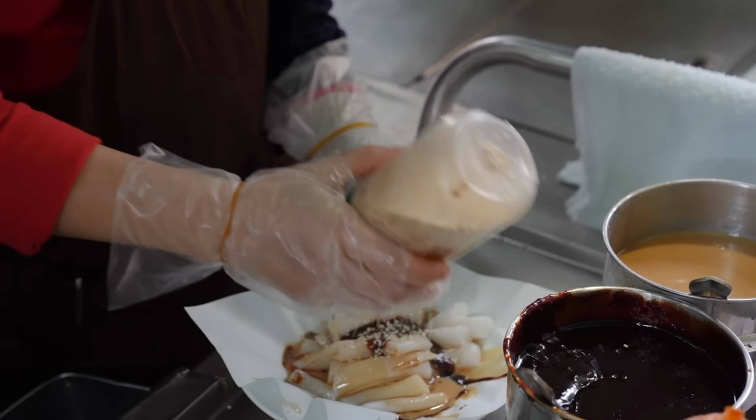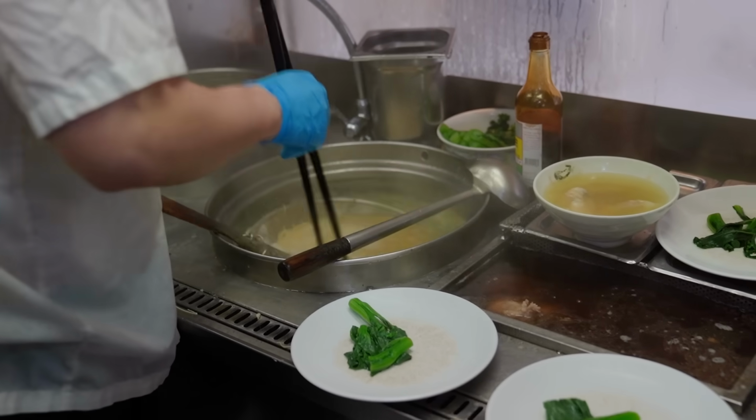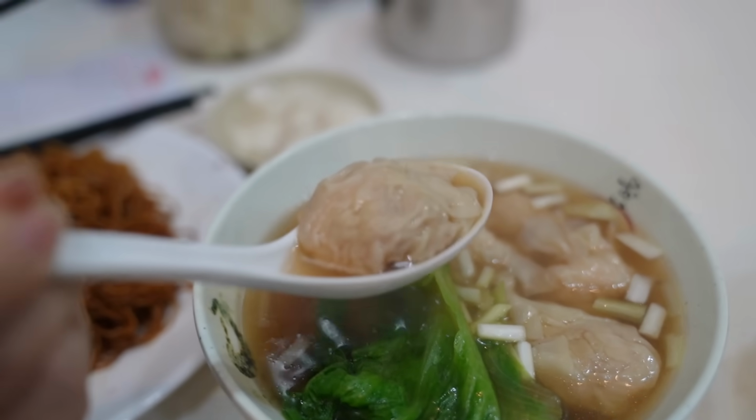Every spot that I'm about to show you is within walking distance of each other. So you can eat a bit and then walk a little bit and then eat some more. Best to do it not just by yourself, because that way you can eat more.